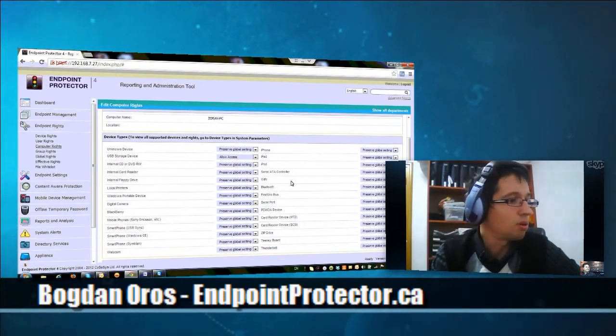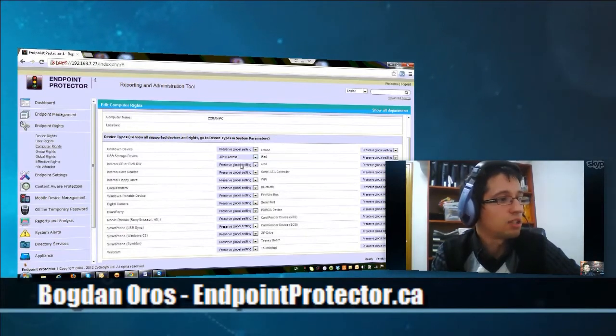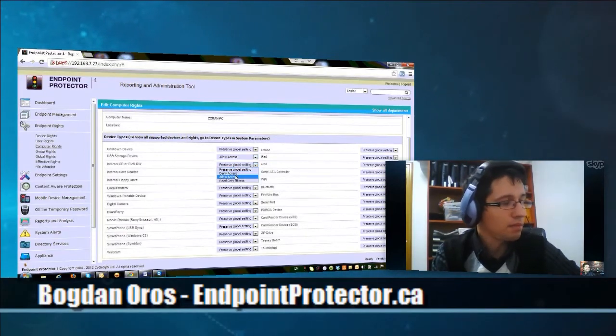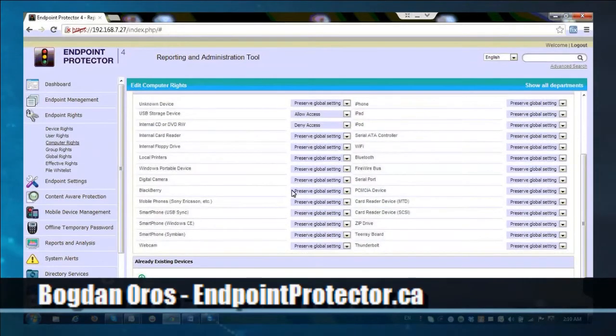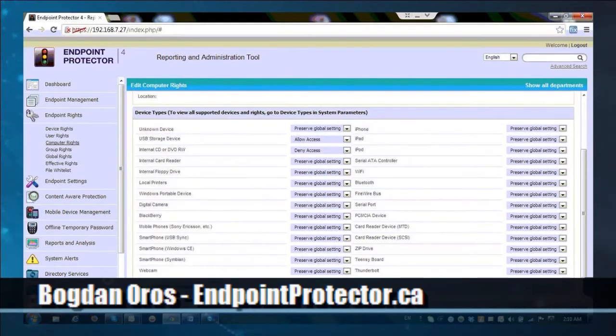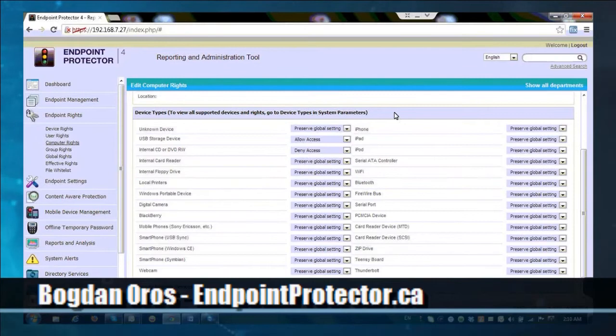We also have the possibility of defining rights for other, let's say, not so used devices like Teensy boards and Thunderbolt. And for example, the way that we define rights for specific devices is quite simple. We selected this PC, and let's say that on this PC we don't want to allow access, for example, to CDs and DVDs. What we do right now is that we just define the policy, we save it, and then the policy is being sent to the client, and then whenever the user is going to try to take some data on the DVDs in this case, they will not be able to do that.